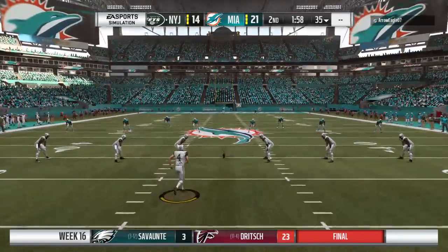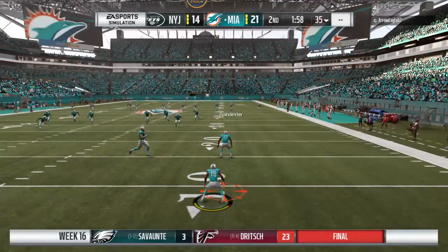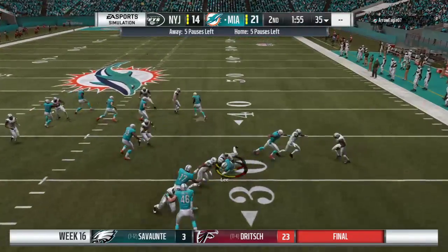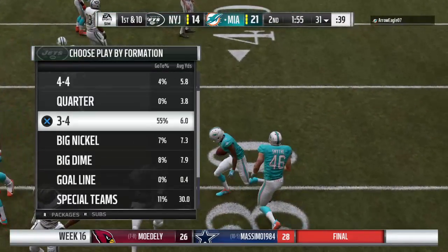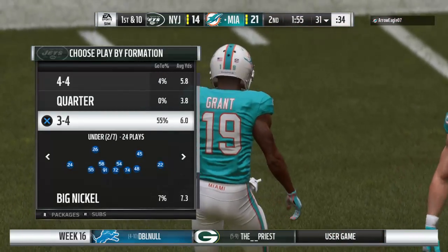Now the punter who also does the kickoff duties, Locke Edwards, out to kick it away. Jakeem Grant now to return. And nice work on the return as they'll start their drive just past the 30-yard line. The Dolphins offense now ready to go back out onto the field.